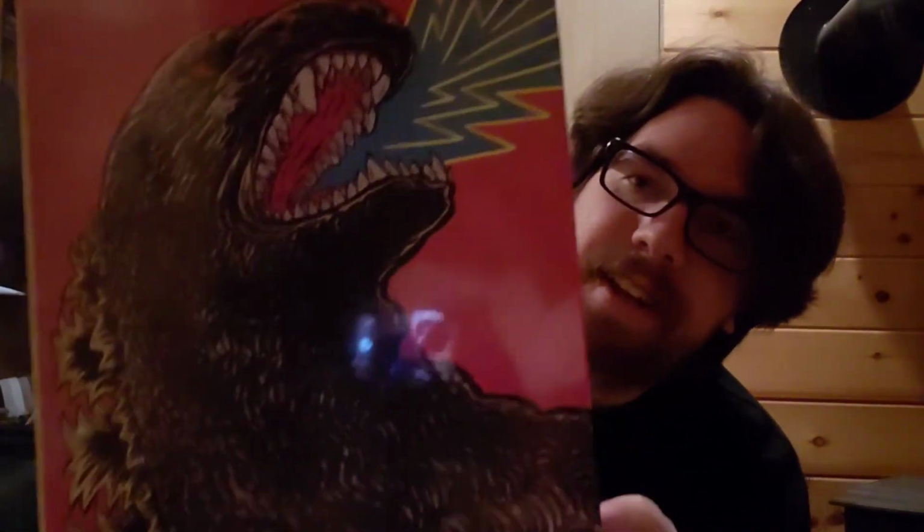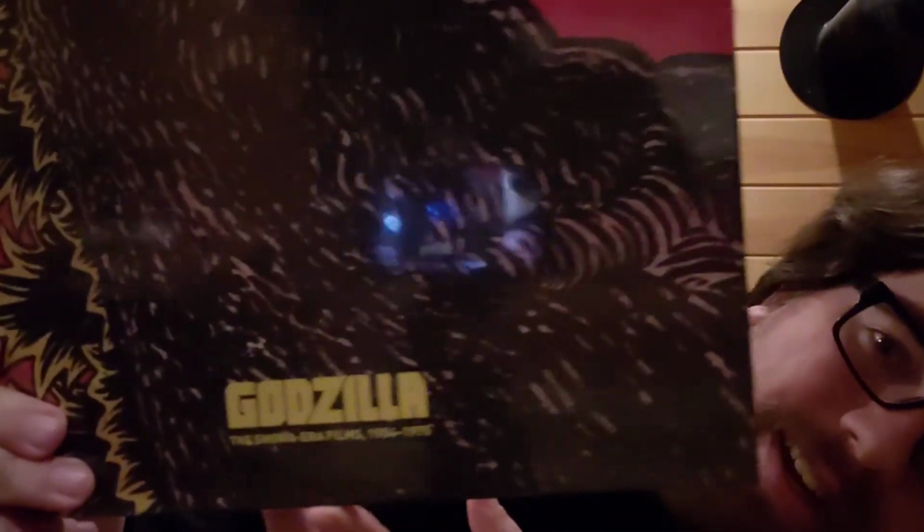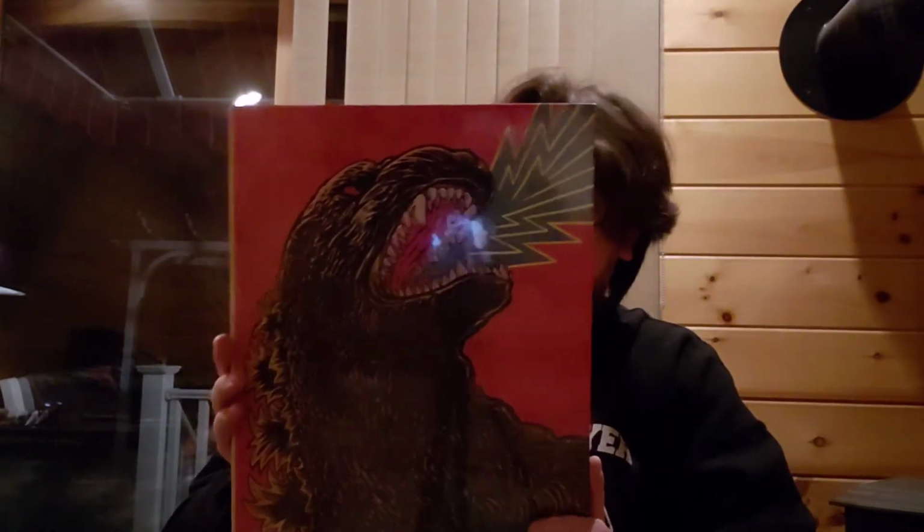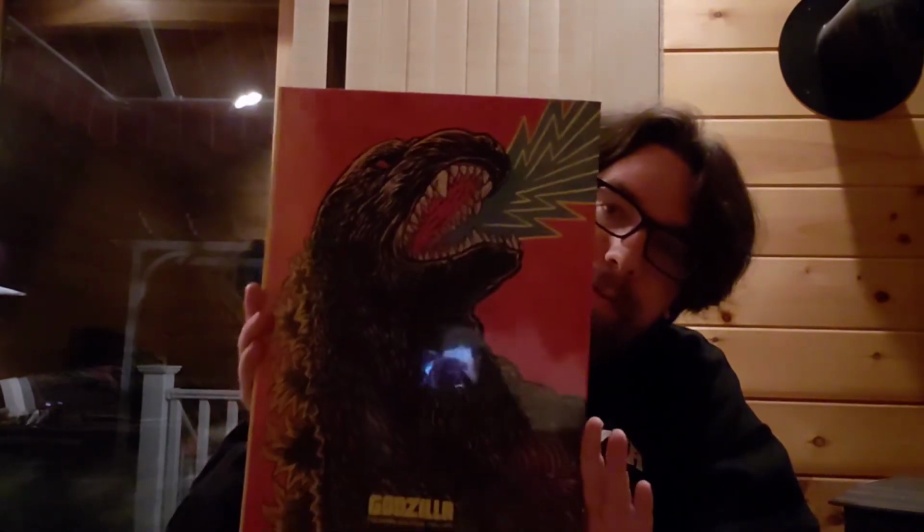Yeah, I can already see the size of it. I'm very happy to have this in my collection. Yeah, that's so cool. It is the Godzilla Criterion set. Now this is, as it says here, I don't know if you guys can actually see it, the Showa era films for the Godzilla films, which is from 1954 to 1975. So it's the original series. This is really cool. It is basically all the original Showa era films released on Blu-ray for the first time, basically.